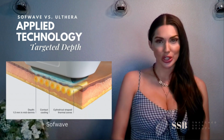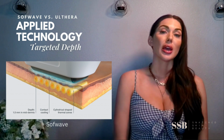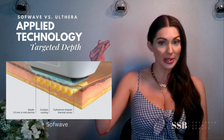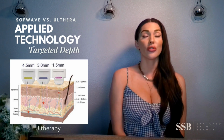Sofwave treats superficial skin layers in the mid-dermis at 1.5 millimeters. This depth is the target layer for obtaining a short-term tissue effect and ensures no damage to the epidermis above or to the deeper structures below the dermis. Ulthera targets 3 predetermined depths ranging from 1.5 to 4.5 millimeters, as it treats both superficially and in the deep foundational tissue layers that make up the superficial musculo-aponeurotic system, or SMAS.